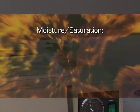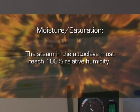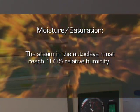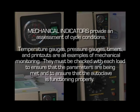Moisture saturation. The steam in the autoclave must reach 100% relative humidity. Mechanical indicators provide an assessment of cycle conditions. Temperature gauges, pressure gauges, timers, and printouts are all examples of mechanical monitoring. They must be checked with each load to ensure that the parameters are being met and to ensure that the autoclave is functioning properly.